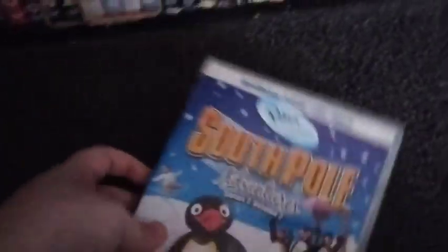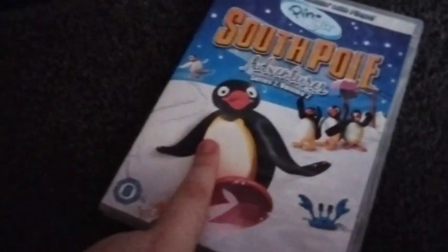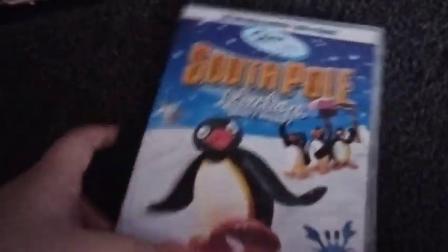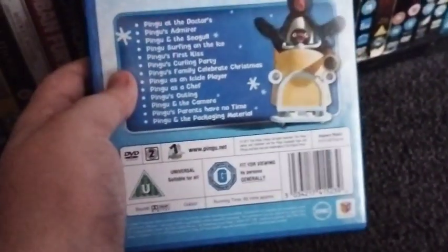Well, here's South Pole Adventures, the second volume, season 2. Here's a disc. I could tell you this, that On Thin Ice and South Pole Adventures are different than the American versions. Like on the UK cover, Badru is not there, you see? Cool. Wrong order, but here's volume one, which is On Thin Ice. Oh, look at that silly image. Oh, it's just screaming. And here's the disc.